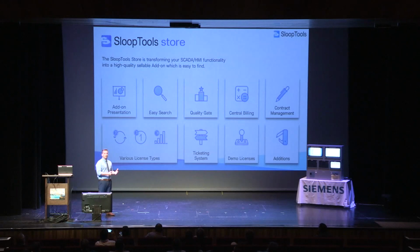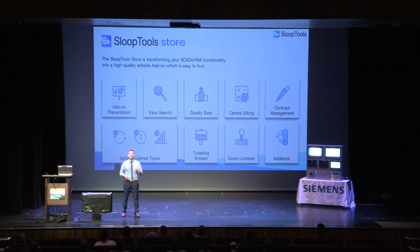What do we have in the Sloop Tools store? You can present your add-on, your functionality, in the common way of a store, as you know. You can search through all the documents you deliver, so you can really find the solution for your problem for the next project. We have a quality gate, which I will come to later in more detail. We have central billing, so we handle all the money. We have contract management, so we have a template license agreement you can use to sell your add-on.